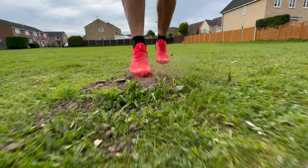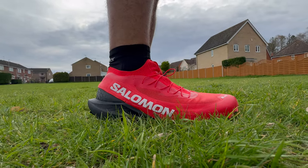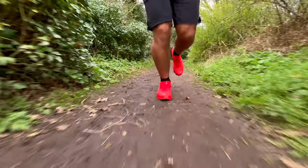The fit in both the forefoot, which is kind of promoted in this shoe because of the shape, is great, and all the way through back to the heel is great. Good lockdown, and I felt like the stability in the heel as well, which is a bonus, is really kind of locked and dialed in. The Contragrip as well, it is rainy today, so the mud is wet but not super slippery.